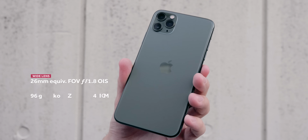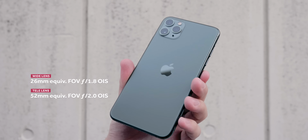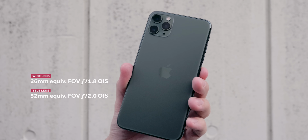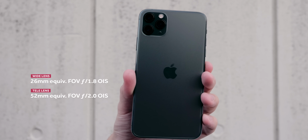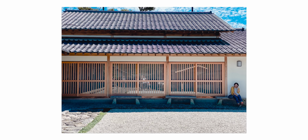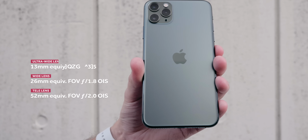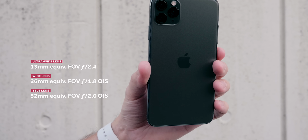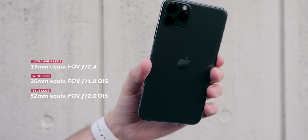There's also the tele lens, which we've known on previous models. This is now an f2.0 aperture and also has optical image stabilization and the equivalent field of view of a 52mm lens. Now the new addition for this year is the ultra wide. This has the equivalent of a 13mm and has an aperture of 2.4. This, however, doesn't have optical image stabilization.